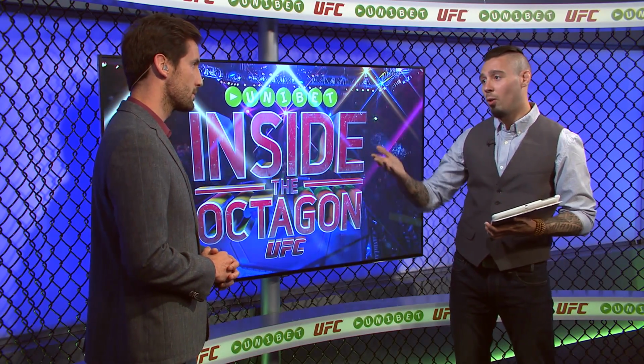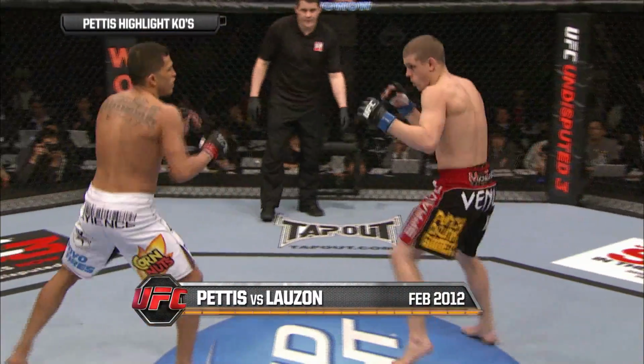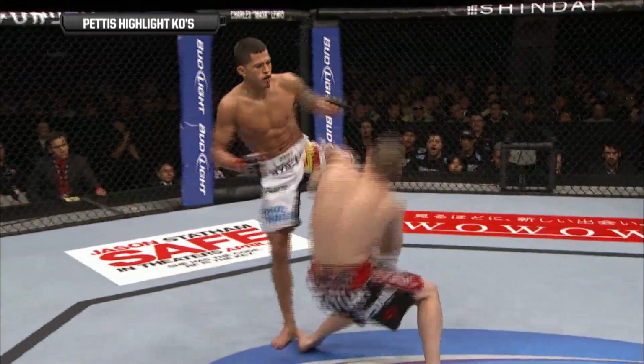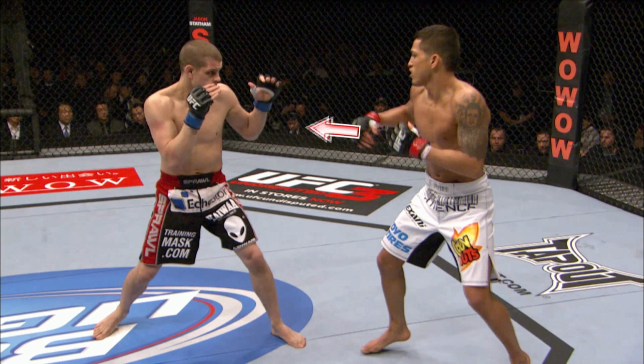He likes to create chaos. He likes to flurry at his opponent. And another thing that's interesting that we're going to take a look at in a second is he loves catching kicks. And we know Pettis for knocking out Joe Lauzon and Cowboy Cerrone with a head kick and a body kick successively. So, you know, it's going to be interesting to see whether Melendez risks catching a kick against Pettis, or whether he just abandons it and tries to block and box.